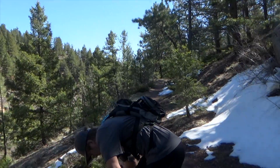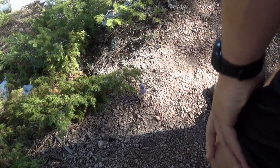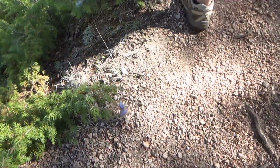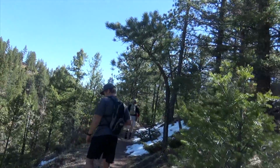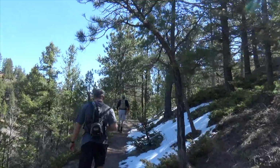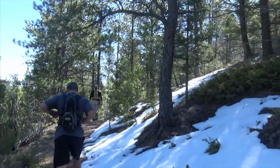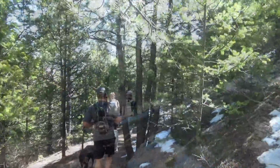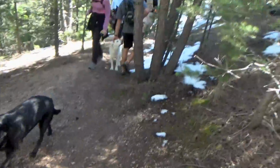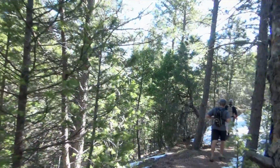Is that a columbine? Nope, columbines are bell-shaped. Yeah. It's pretty cool though. Seems like it. Howdy, ladies. Little puppies. How are you guys? Good.